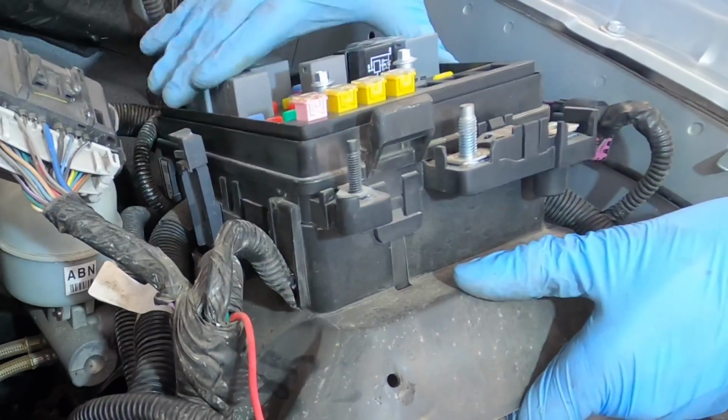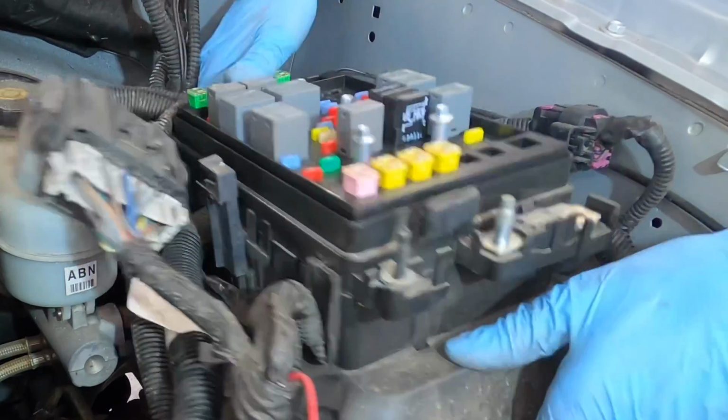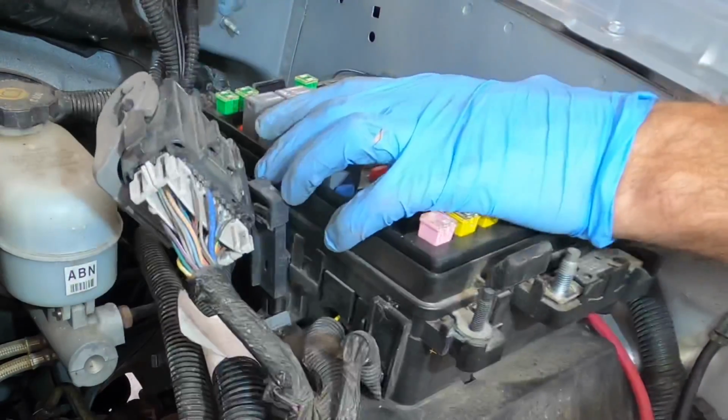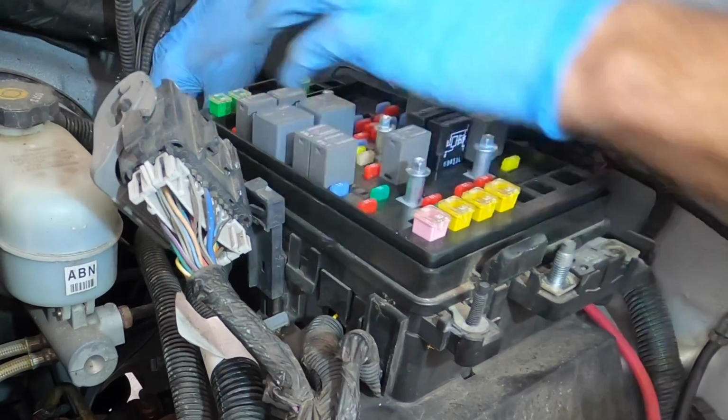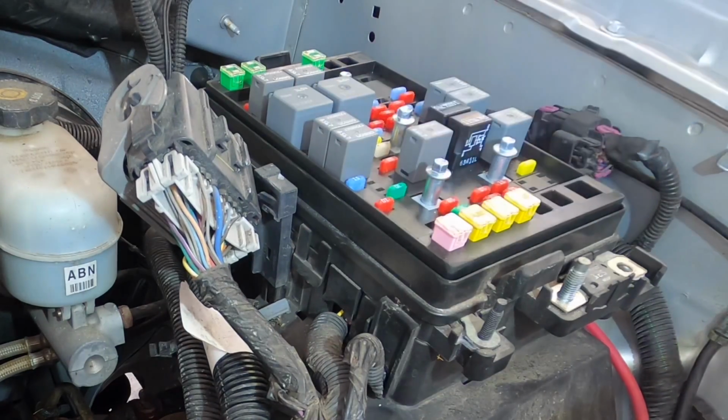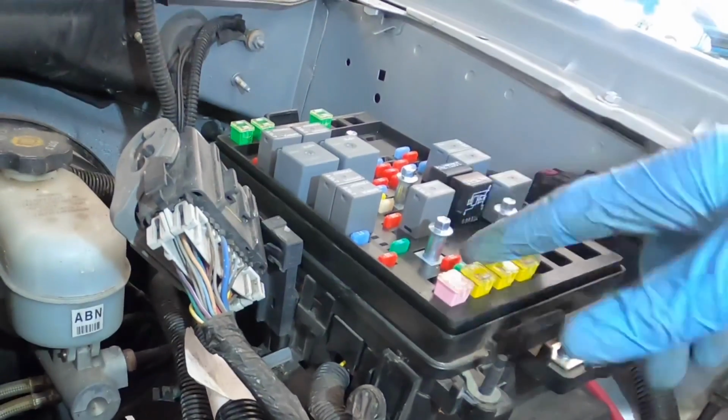Okay, we're sort of getting somewhere. However, there's also wire looms on this side of this fuse box, so I think I'm ahead of myself again. I'm gonna go ahead and take this fuse box apart and disconnect the looms from it internally.